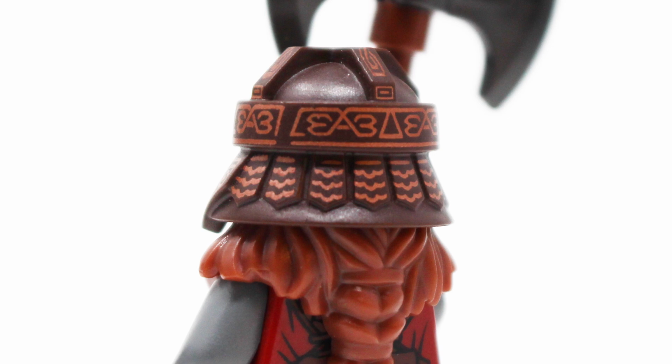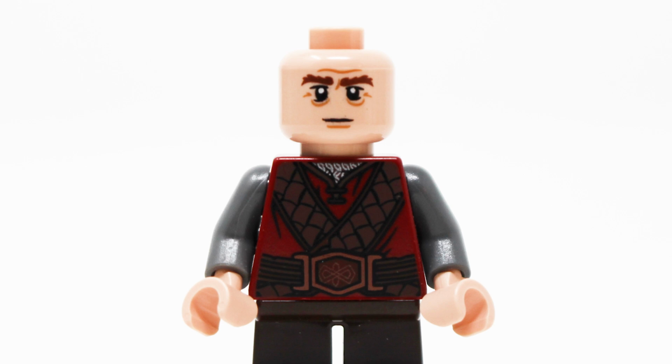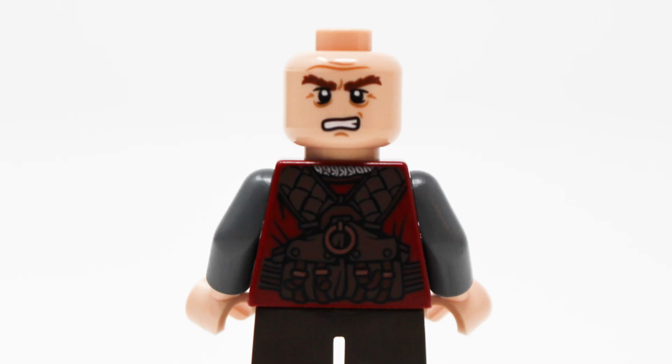Look at all the detail on this helmet part. It is some of the best printing LEGO has ever done. If you take off all the accessories and the beard, you can see his face print and his torso better, and he also has a double-sided face and some good back printing too, so a really good Gimli figure.